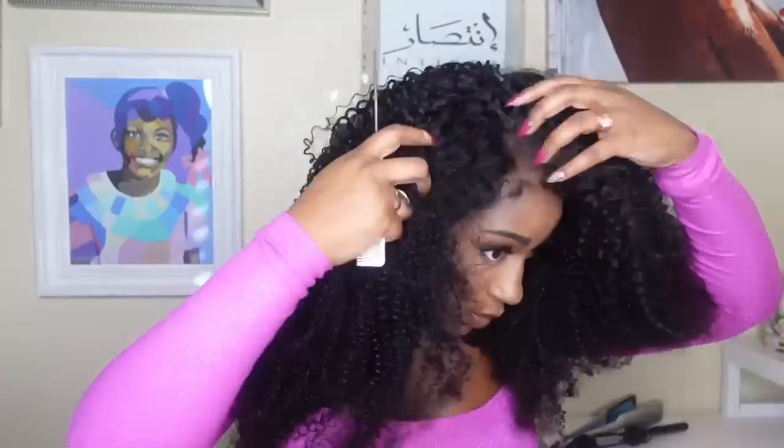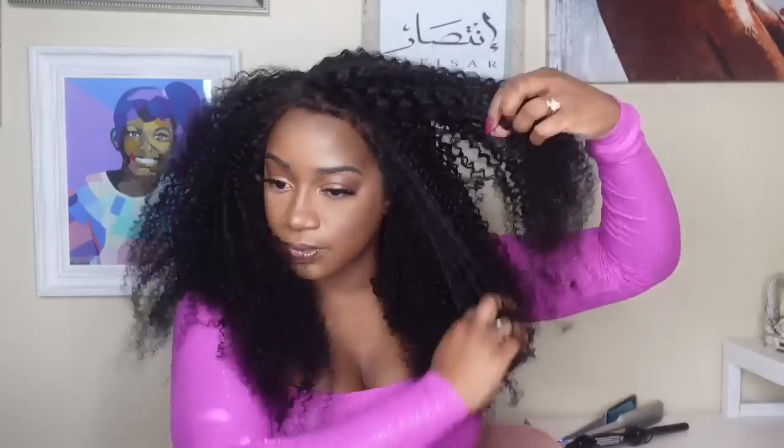So I'm just going on through and getting this unit together. Again, she's a 13x4 lace. She's 150% density. The hair on this definitely needs to be hydrated. It feels to the touch not rough, but just like she needs a little love, sex, and magic. I'm just going on through chopping off this lace. The quality of this unit is really phenomenal.